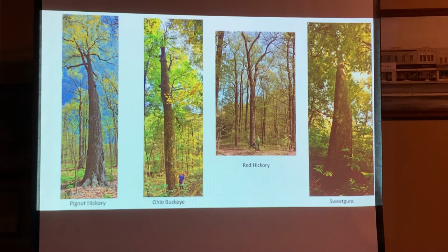Pig nut hickory on the left. You ever heard of a pig nut hickory before? Yeah, a few of us. Had one, 80 feet tall at our house. Awesome. Pig nut's a very fantastic tree. It's one of the hickories. I mean, a lot of people just say a hickory tree around here.